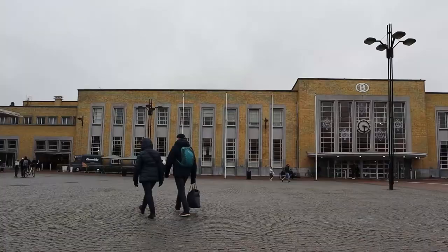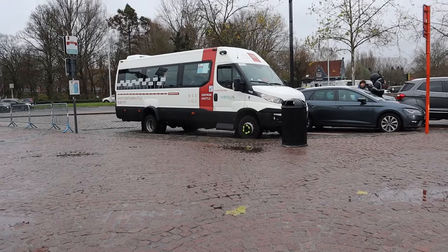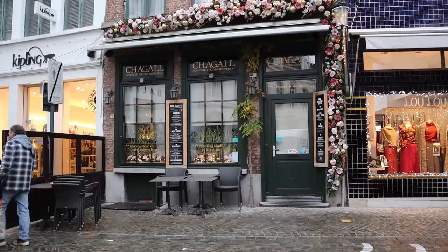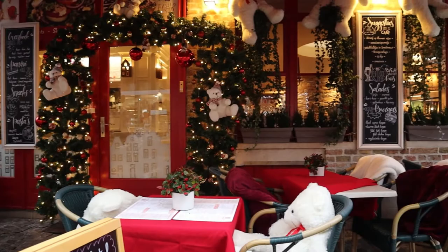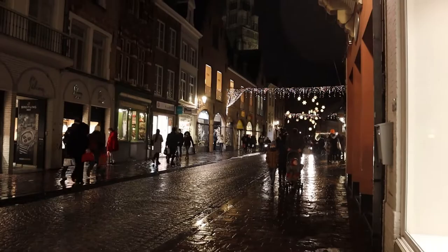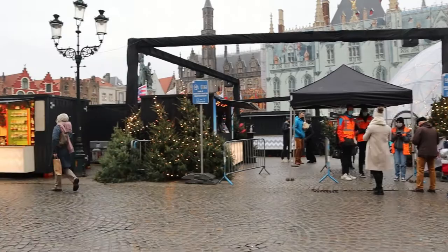From Brussels, Bruges is only a 1 hour train ride away. You can walk from the station to the city center or take this free shuttle bus. It is the coziest city to do your Christmas shopping. All shops and restaurants are decorated beautifully. On the main square, you can find the biggest winter market with lots of shops and food stalls.